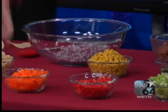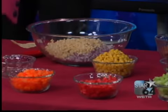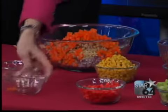So we're going to do cowboy caviar, and you'll see it's all fresh ingredients, but put together, it's delicious. So we have a red onion, chopped. I'm going to let you do the dumping. Okay, there we go. And then we have white shoepeg corn. You're getting that cowboy western feel. And over there, black-eyed peas. Yum. And an orange bell pepper, and a red bell pepper.